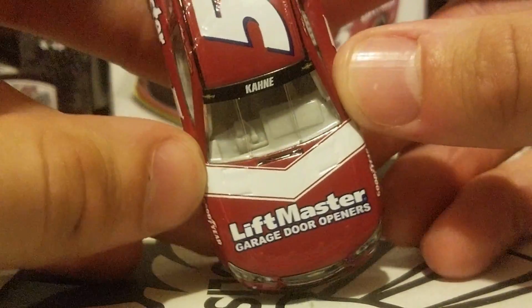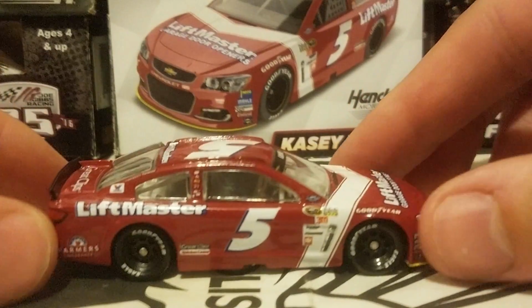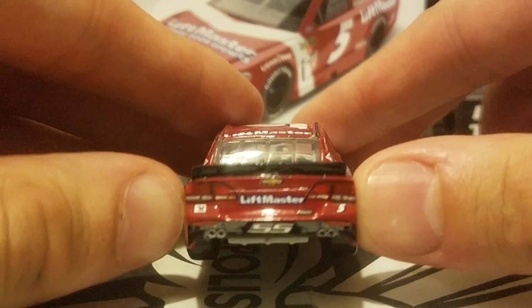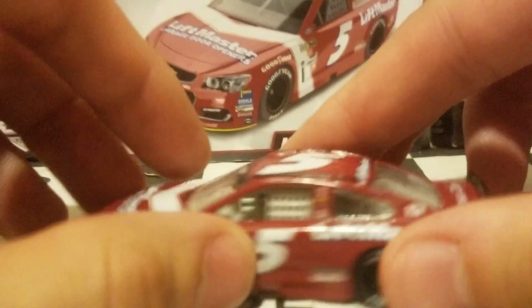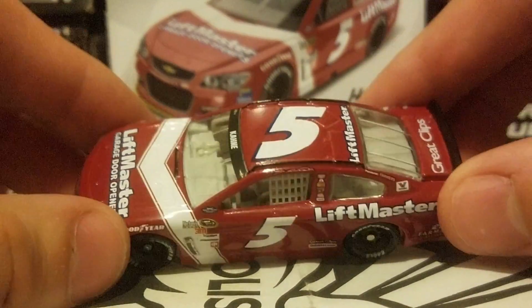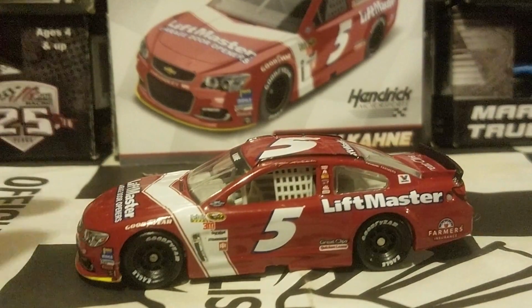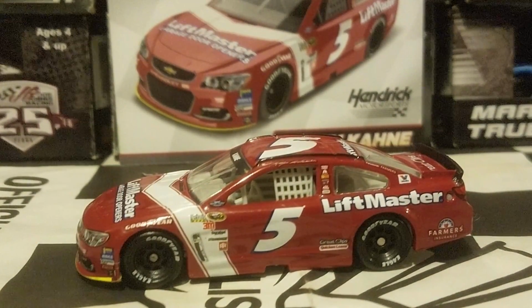Any Terry Labonte fans out there will recognize this car, and any Hendrick Motorsports fans as well. Because, like I said, this is kind of a random throwback, but I get why Rick Hendrick decided to put this car along with all the other throwbacks for Hendrick Motorsports. Probably has to be my least favorite. I mean, I still like it, don't get me wrong.